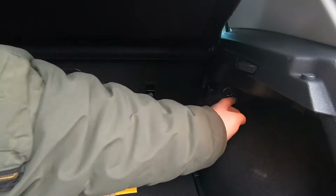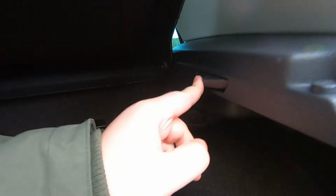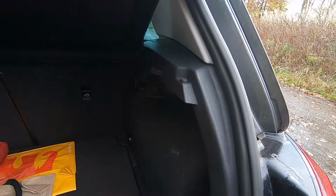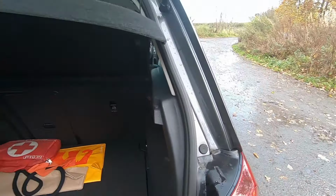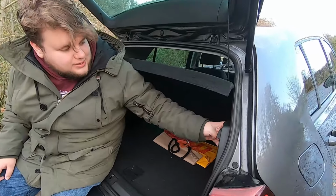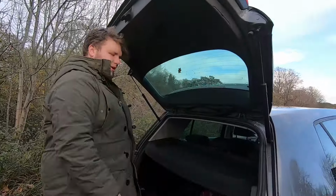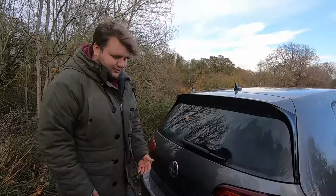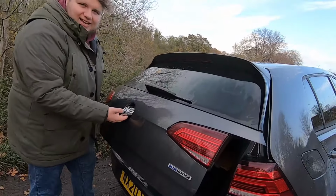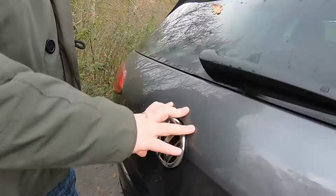you have a 12-volt socket back here, so you can plug in one of those little hoovers, some little hooks, and these are quite smart. These go in, so when you're putting the parcel shelf back in after you've gone to IKEA or you've had the seats down for whatever reason, you can just slide the parcel shelf past them, and they'll just go in and then slot back out, and then as you can see, the parcel shelf just rests on them. And just so you know, this is how you open the boot on a VW Golf. Look at that, the whole badge is a handle. That is a nice piece of design work.